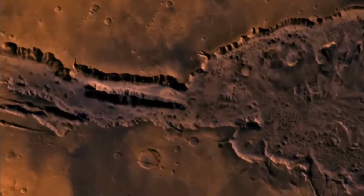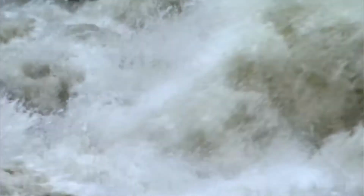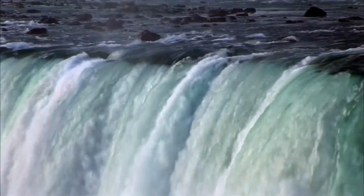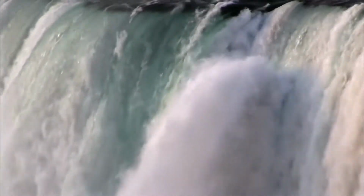Once filled by mighty lakes, has been scoured by floods of biblical proportions. You can make estimates of how much water had to have been flowing to carve these things, and you get numbers like 100, 200 Amazon rivers all cutting loose at once. You need big, big amounts of water flowing across the surface.